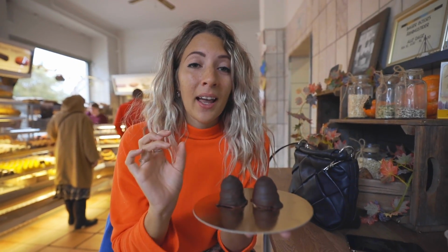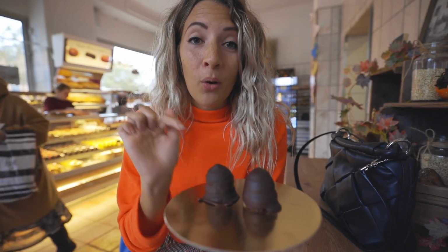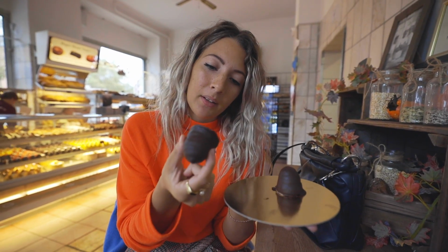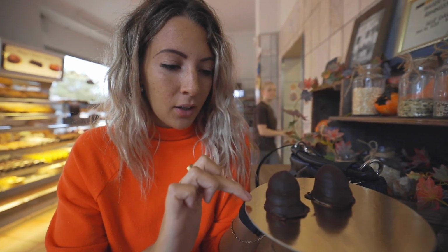Something that I really like and something that has always been a treat to me on a bad day, I would always stop by the chocolate store and get myself a flødebolle. It's made out of marzipan, which is a blended almond dough, and then it has sugar and egg white inside that's super foamy, and then it's covered with chocolate.